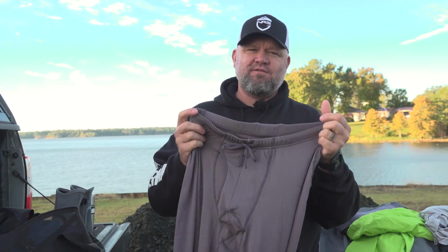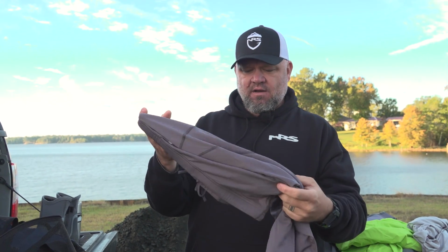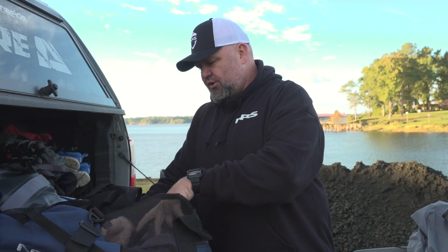That's critical for me for this time of year when I'm in that transitional time, and I don't go with a super heavy weight. I don't also lose a lot of body heat through my legs. I like to keep my core a little warmer, so I go with a lighter weight pant underneath.